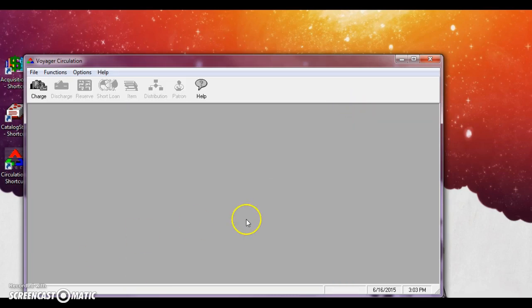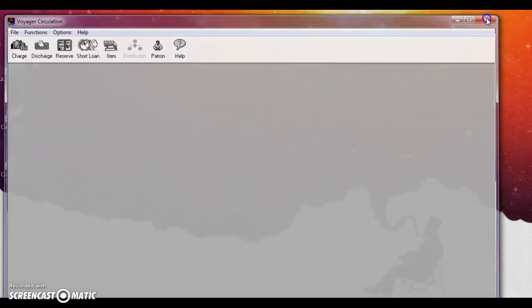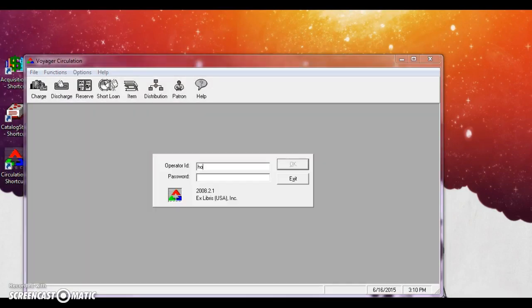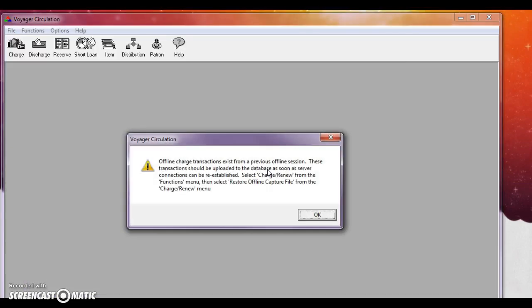Now, when Voyager comes back online, you have to go through a different process to make sure that all of the charges you made when it was offline are still in the system. So let's say that the internet miraculously returns. What you'll do then is close out of your Voyager window and open it again. This time it'll ask you to log in, which is exciting. And it'll tell you that there are offline transactions. Go ahead and push OK.